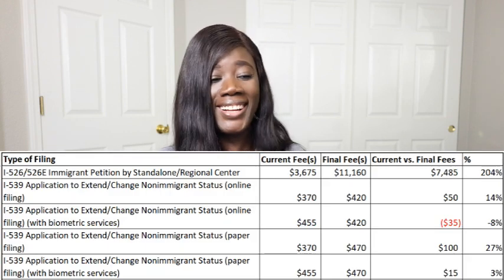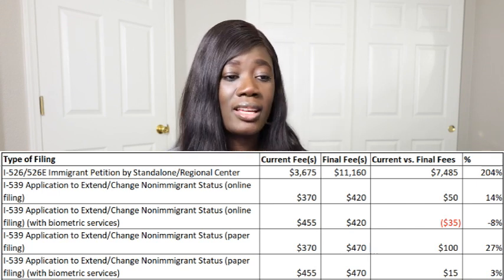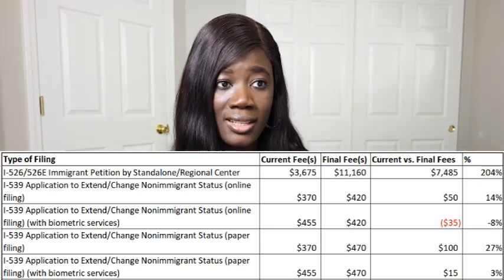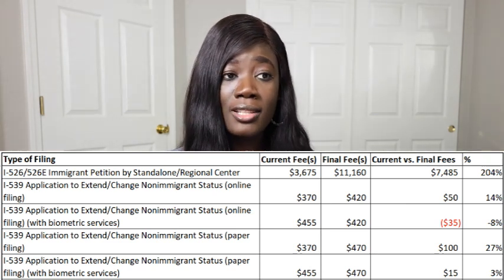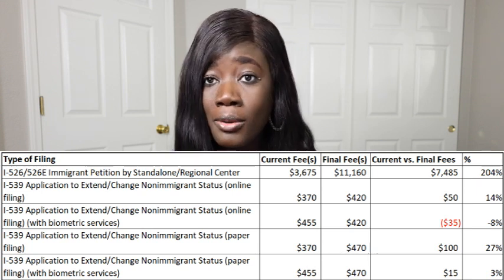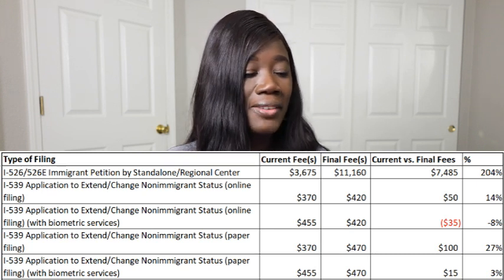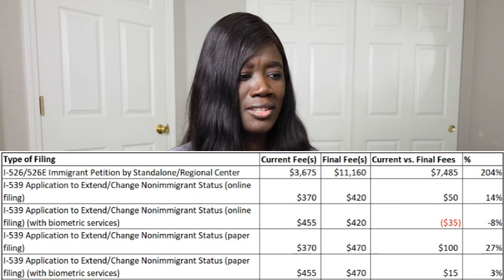I-526/526E, immigrant petition by standalone regional center, currently costs, oh my god, I didn't know. There's a form that costs this much, $3,675, and the final fee, $11,160. So that means $7,485 will be added to the current fee, and that's a 204% increase. Wow, that's a lot. In fact, that's the most expensive application I've seen so far.